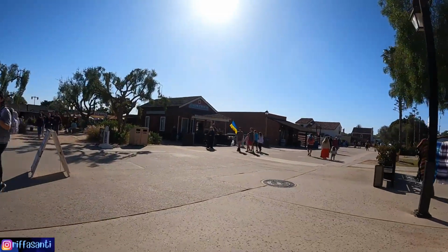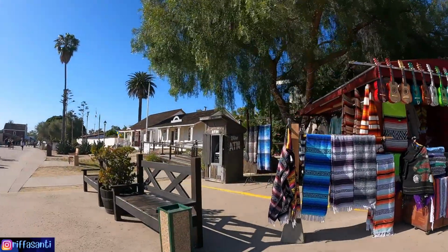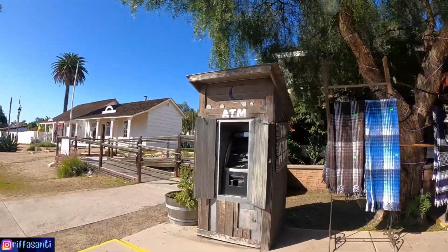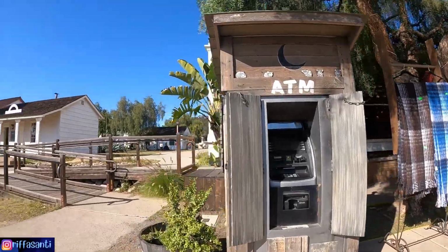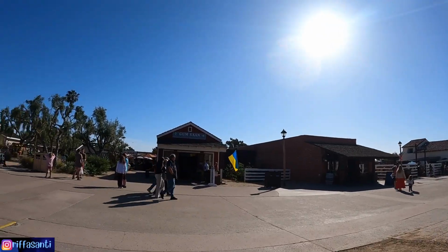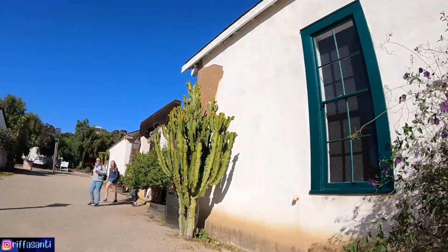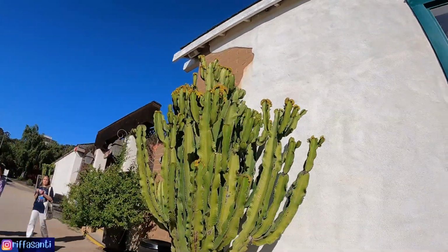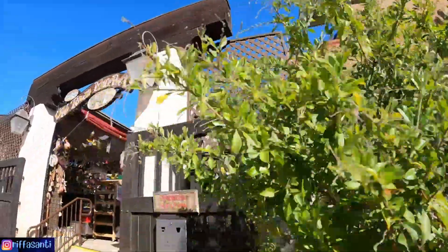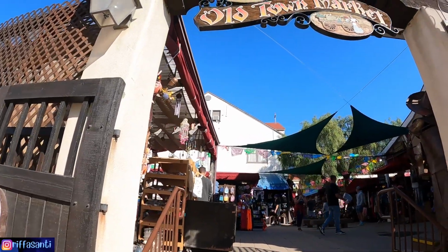It is hot, but it is very windy. And here, oh my gosh, look at this ATM. This looks like a latrine from the outside, but there is the ATM machine inside. That's Gongsan, the land of the Golden Mountain. Look at these statues. This is so cute. Restroom. This is the marketplace.